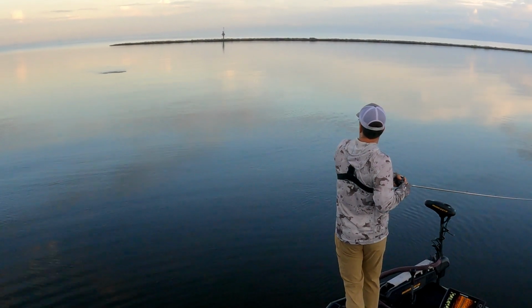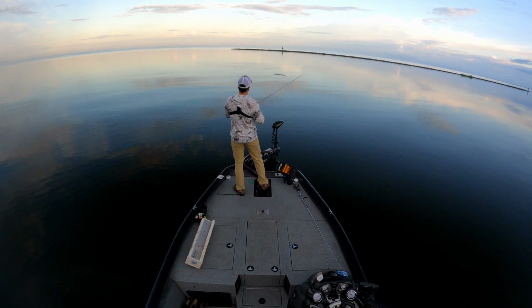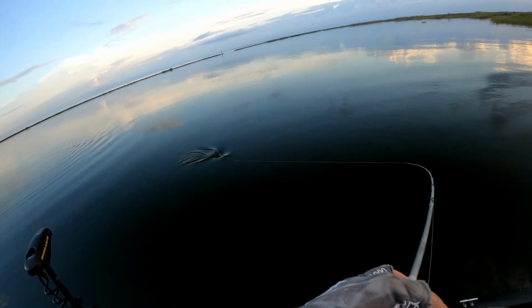Here we go. Man, that didn't take long. I haven't really seen how big she is yet, so I just wanna take it easy on her. Okay, she's not huge, but she is a nice trout.